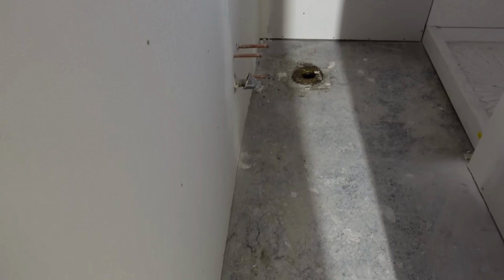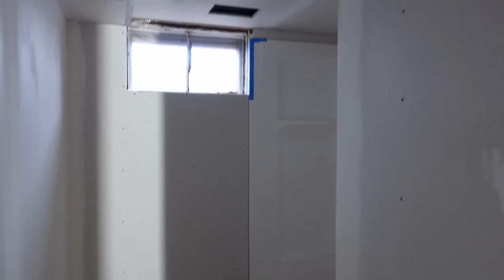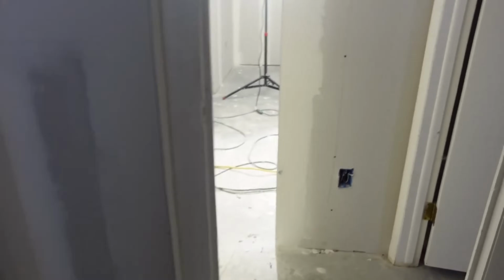Over here, this is the basement bathroom, and I may have forgotten to show this in the first video. I remember people complaining that I didn't show one of the bathrooms. It's probably this one. And it wasn't great, but it wasn't amazing either. And you can see here, oh, we were able to make the shower bigger. That's bigger than it was before. So that'll be way nicer. So that's going better.